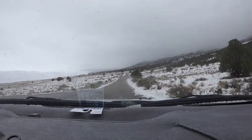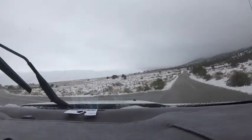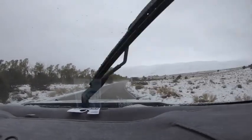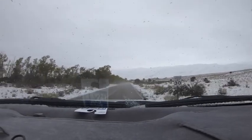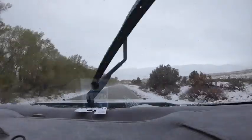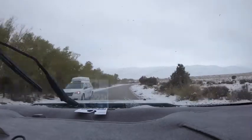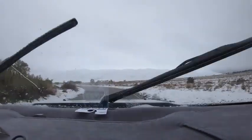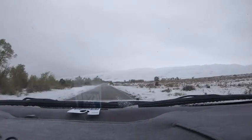This is the picnic area, and it's the dunes. There's only one dunes parking lot. Our next stop was to the picnic area and dunes parking lot, where one can walk out to the dunes.